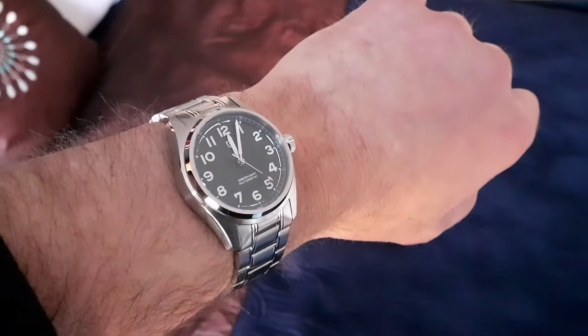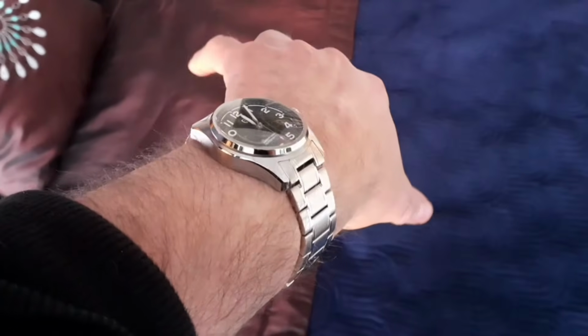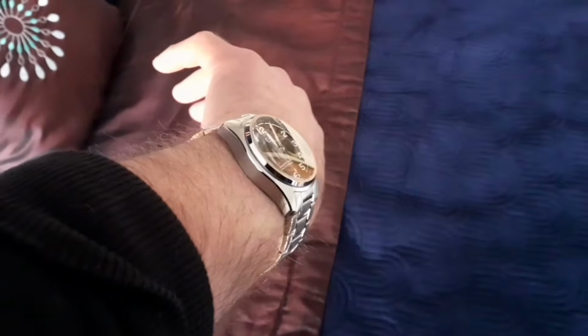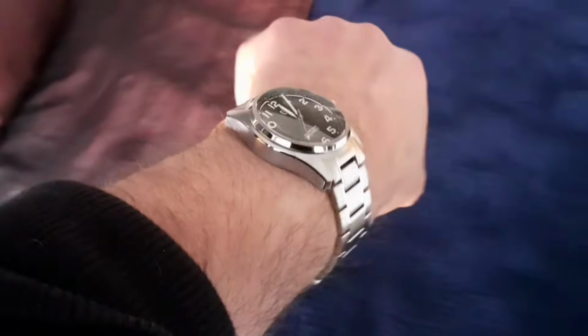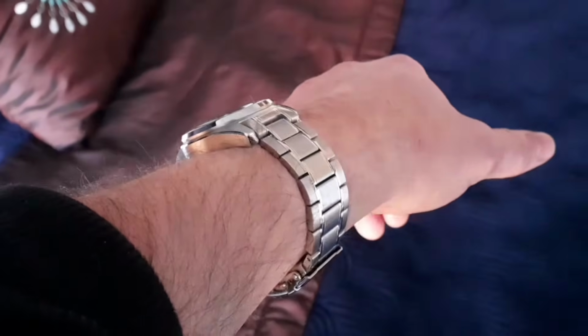I think the reason I've been wearing this so much since I got it is simply because it's so wearable. It hugs the wrist. Look at that. The whole case design embraced it. It's designed to just wrap around the wrist, and I only have a few other watches that do that.